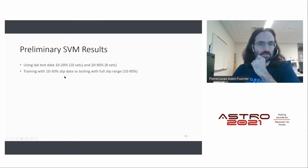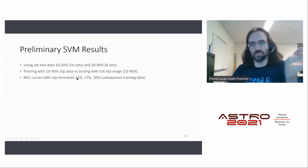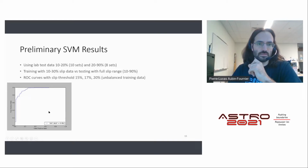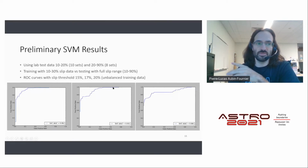So by training with the slip data at 10 to 30% and testing with the full slip range, we have some ROC curves which indicate the performance of our system, with the slip threshold being set at 15%, 17%, or 20%. With the slip threshold at 15%, the ROC curve indicates high performance for our classification system. However, when we change the threshold towards 17 and 20, we get reduced performance, which would seem to be mainly due to unbalanced training data. This is something we need to work on and improve, potentially with more test data.